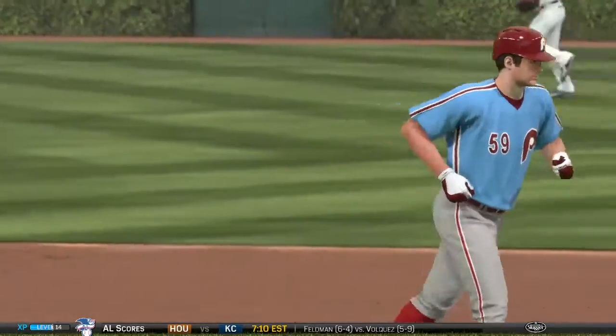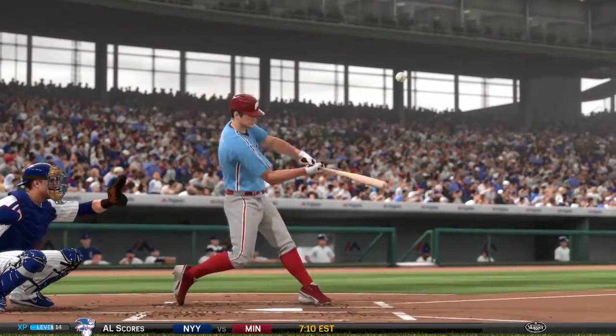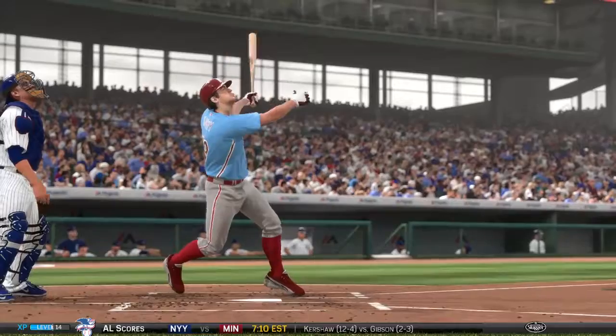If you're going to go the other way with a pitch, you've got to be committed to it. You can't just have a lazy swing and pop the ball out to right field. That's not going to do you any good.